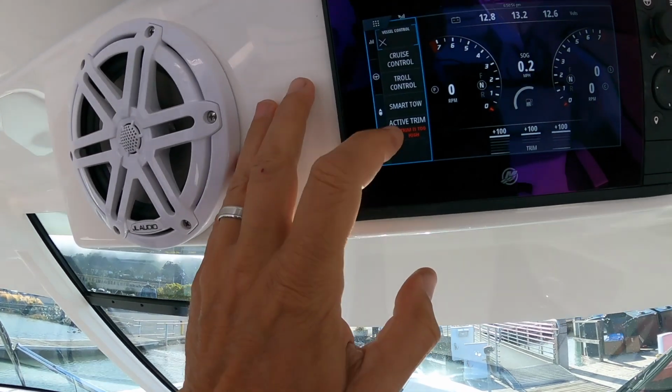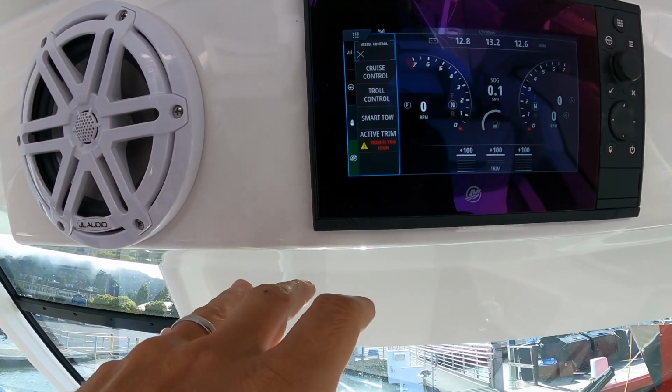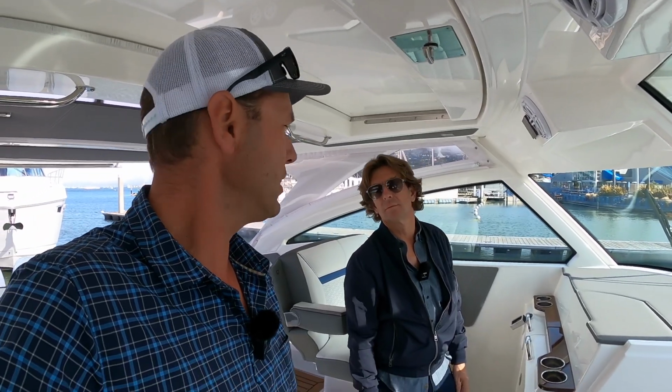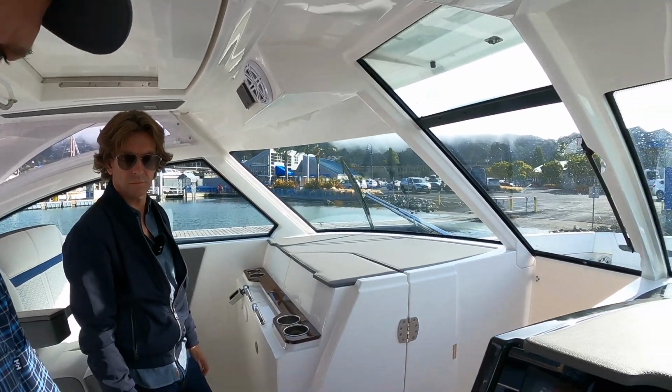This is the active trim here. Right now we have it off, so it says we're too high with the motors up and whatnot. But when we're running, we'll actually see the motors at different attitudes. They're all continually working. Especially in a beam sea, it's definitely very nice. These speakers, let's just turn that off.